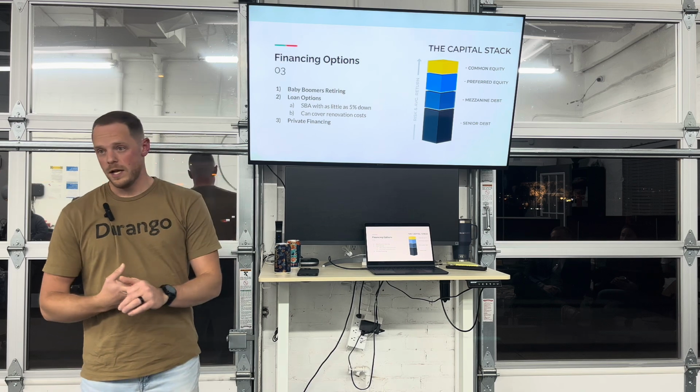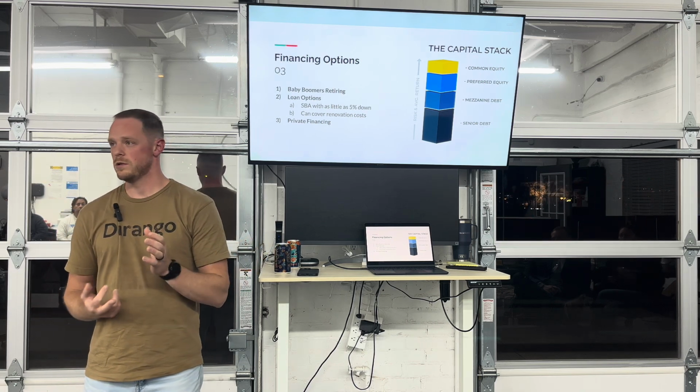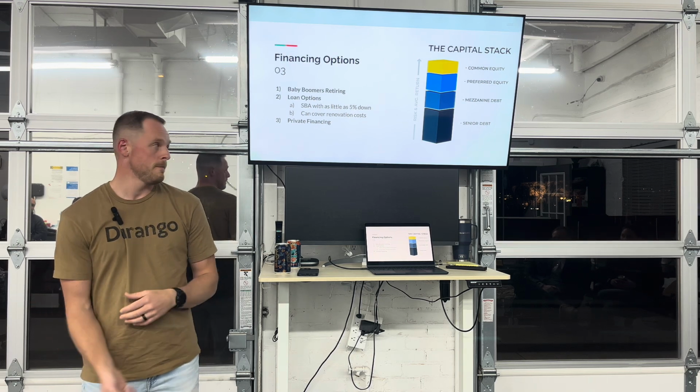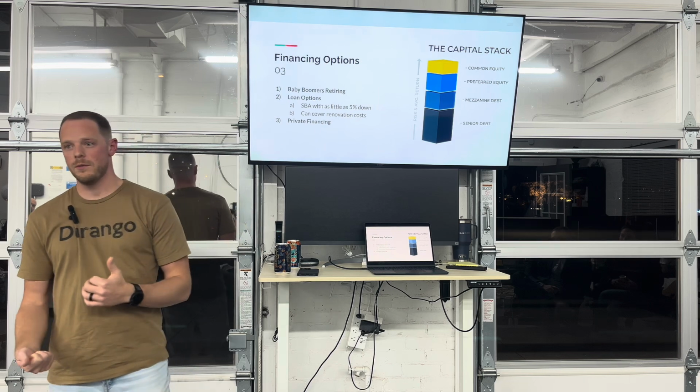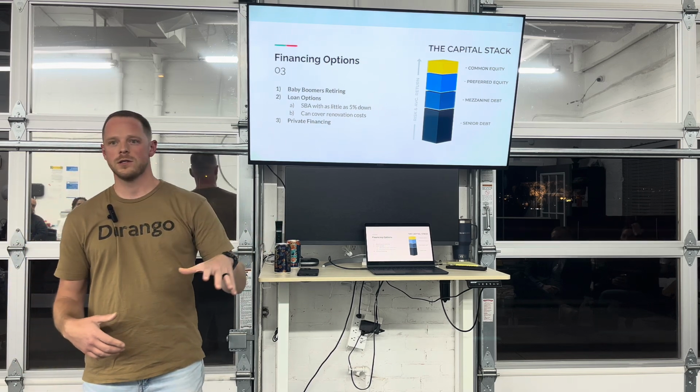You can also use an SBA loan, which is really broad in terms of what you can use these loans for. You can use them to buy a property, you can use them to buy a business, really anything. This is personally what we did. We went with an SBA loan as the senior debt on the property that took first loan position.